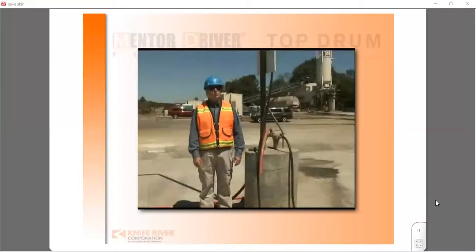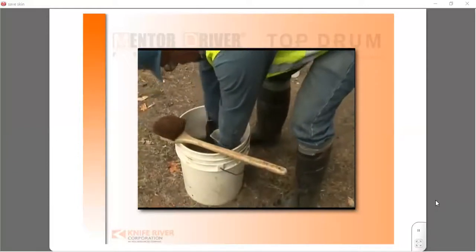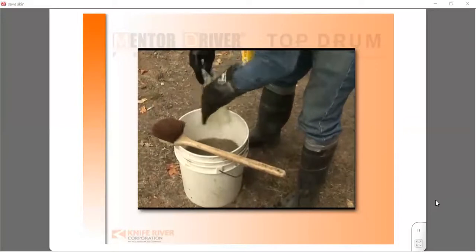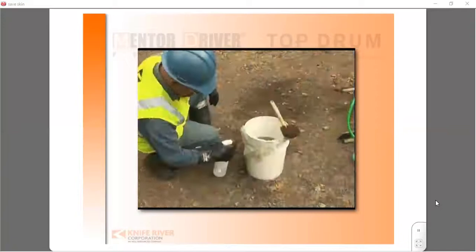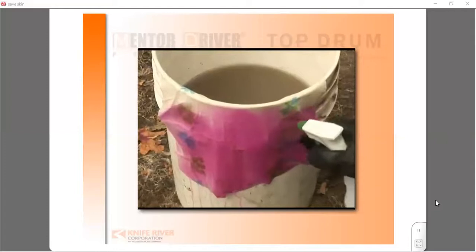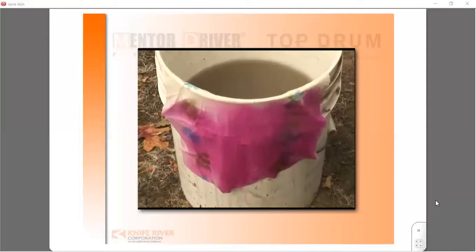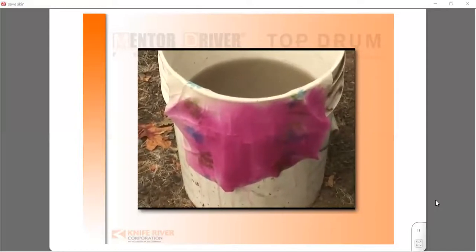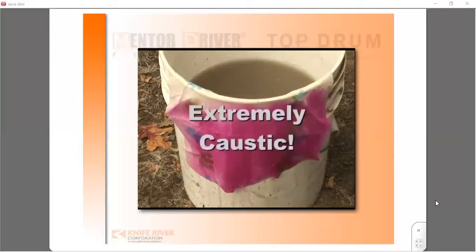To show you just how dangerous wash water really is, watch closely to this following demonstration. This paper towel is being dipped into a bucket that contains water used to wash various concrete hand tools. To the naked eye, this towel appears only to be wet. We will now spray it with a chemical pH color indicator. When this color indicator is sprayed on any surface that has been contaminated with a strong alkaline substance like cement, it will turn anywhere from a pink to crimson in color, depending on the alkaline level. As you can tell by the color of the paper towel, the alkaline level here is extremely caustic.